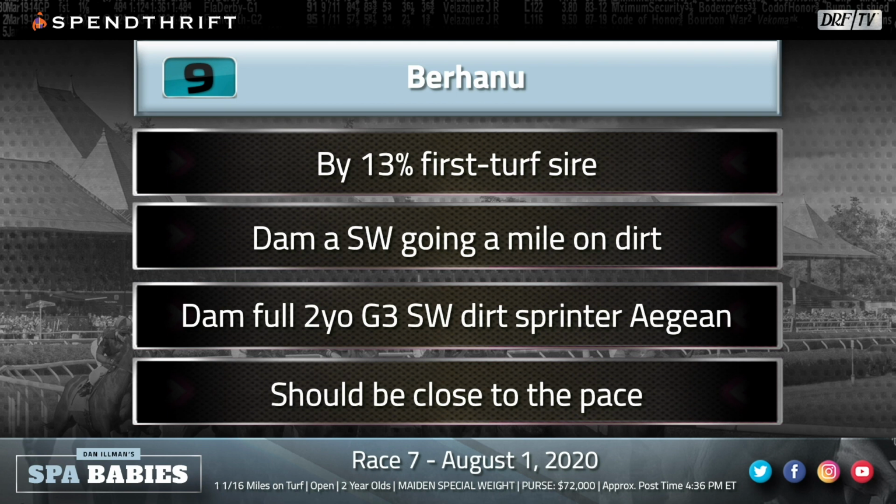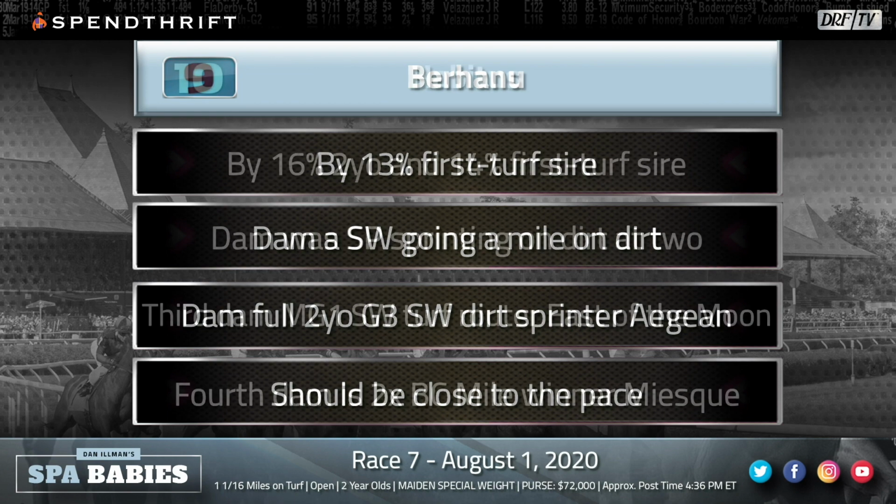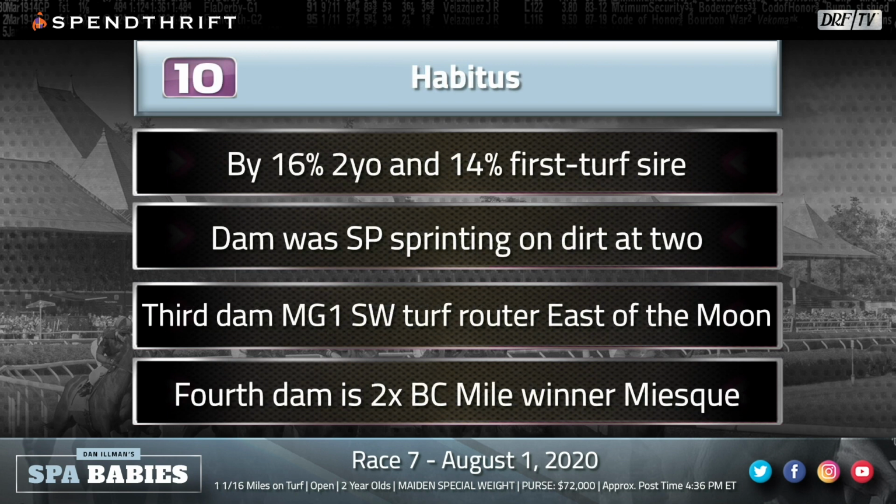I certainly think we'll see some speed after he was third in that pair of dirt sprints. By the Factor, another son of Warfront who's very good with his turf horses. This is another one that I like, moving from the dirt to the turf, but I also wonder how long he wants to go.